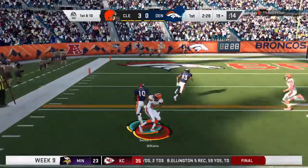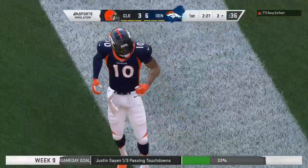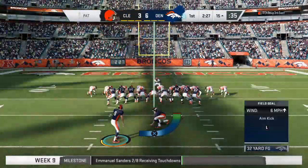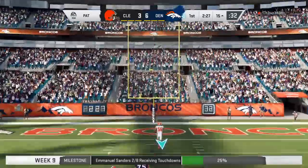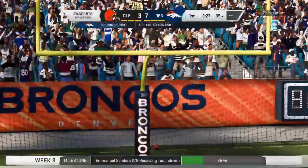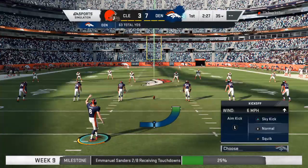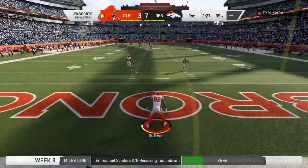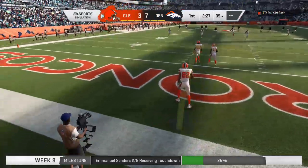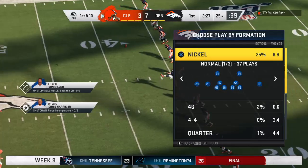Left side here to Sanders, and he'll take it into the end zone for a Denver score. Emmanuel Sanders, his 3rd touchdown now on the year, and the Broncos have taken the lead. McManus's point after is good, and that makes it a 7-3 lead. After the touchdown, here's McManus now to kick it away, and they will not get a chance to return this one as it's through the end zone for a touchback.